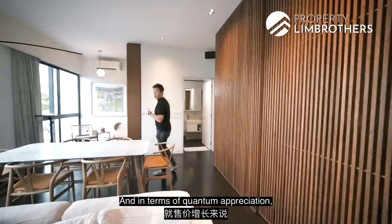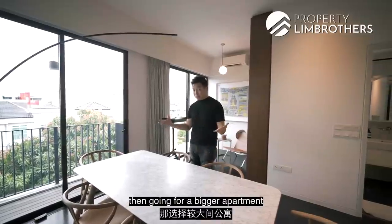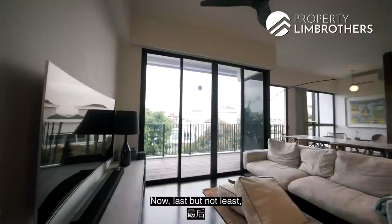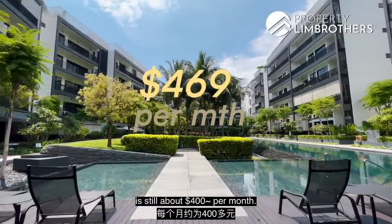And in terms of quantum appreciation, if you're hunting for something with a bigger kind of ROI, in terms of the overall value, then going for a bigger apartment while yet enjoying the space might be something that you need to look at. Now, last but not least, the maintenance fee is also kept pretty reasonable. This one, in terms of share value, is still about $400 per month.